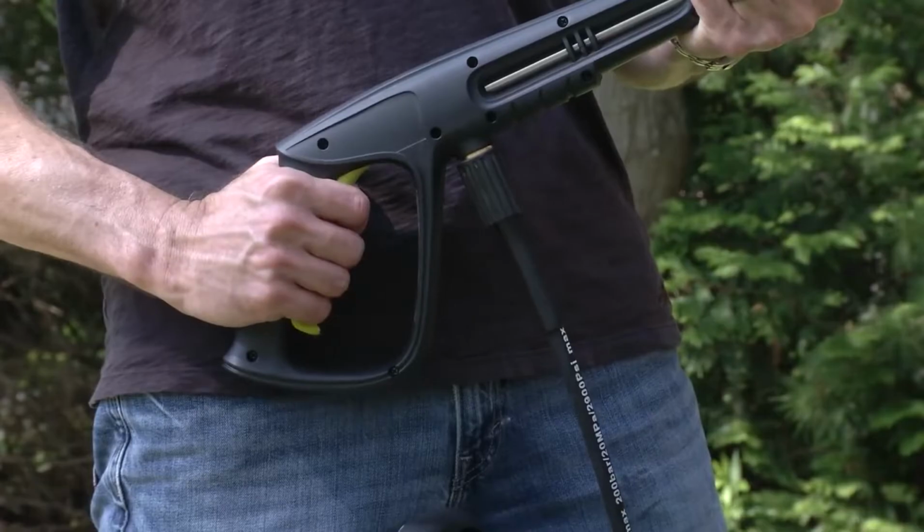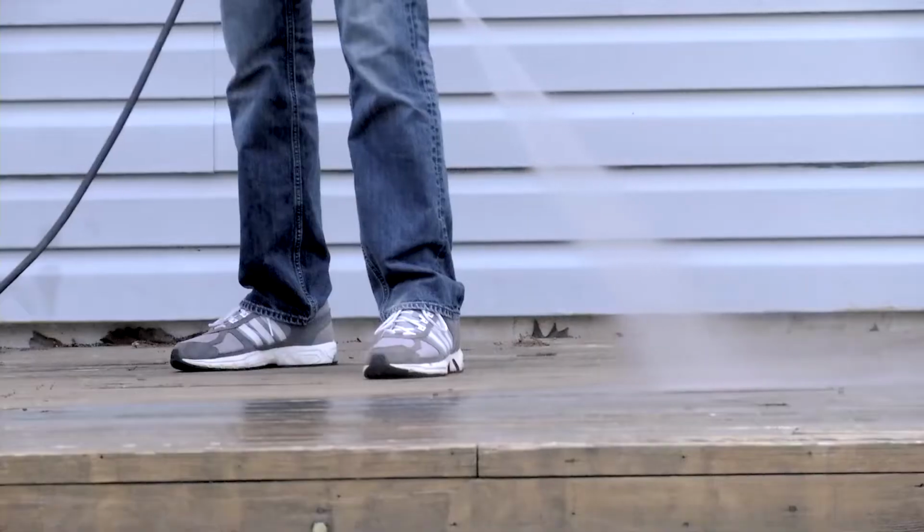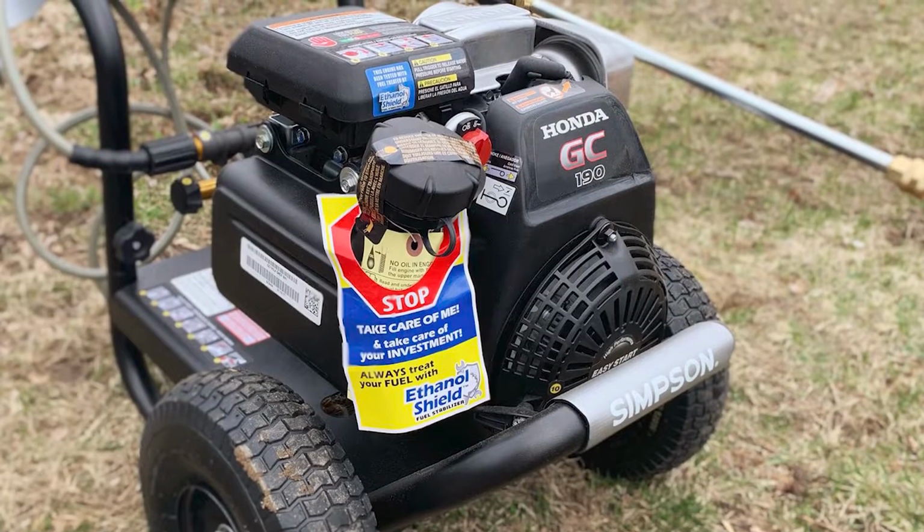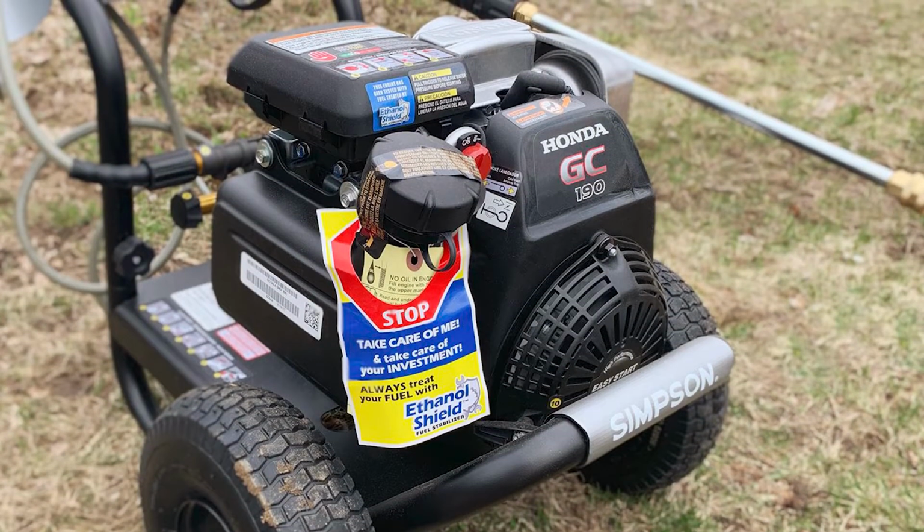I've included options for every type of consumer, so whether you're looking for an inexpensive model that can handle lighter household cleaning tasks or a premium option that offers enough power to remove stubborn paint, we'll have the best pressure washer for you.